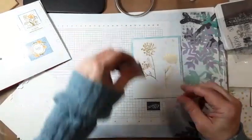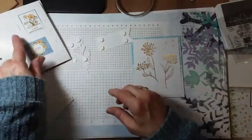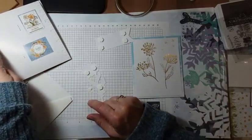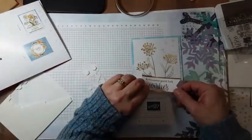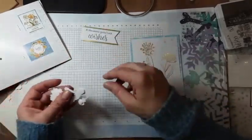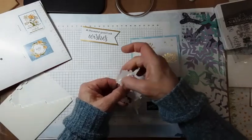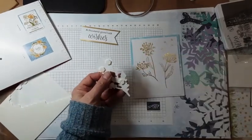All right, so we want to get the flower on first. So sometimes it's important to kind of look. So they want this to go up over the stem, so it's best if you put this on first. So I'm going to just push my nail into that, and it just pops those dimensional backs right off.